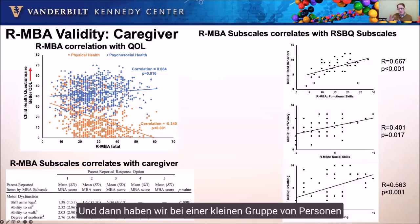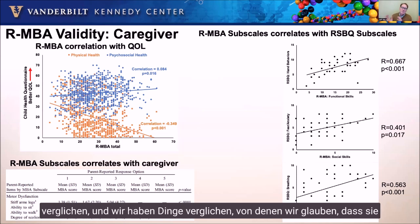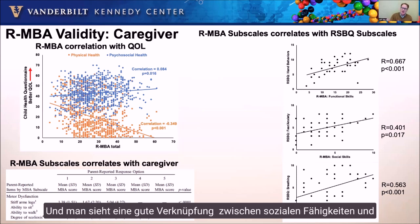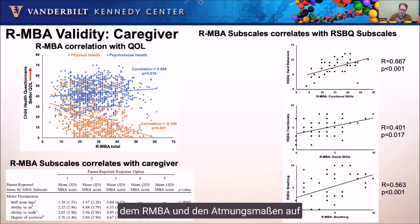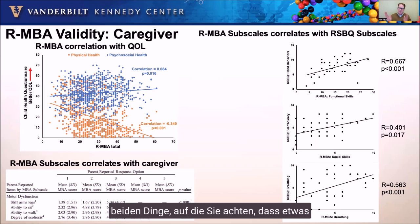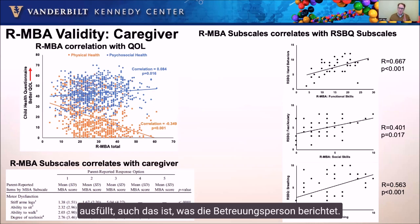And then, on a small group of people, we compared the RMBA subscales to the RSBQ, the caregiver-rated scale, and we compared things that we think would be correlated, like functional skills to hand behaviors, and you see good correlation. Social skills to anxiety, and you see good correlation. Breathing on the RMBA to the breathing measures on the RSBQ, and again, showing correlation. So that would be convergent validity, where you expect that something a clinician fills out, measuring breathing, is also what the caregiver reports.